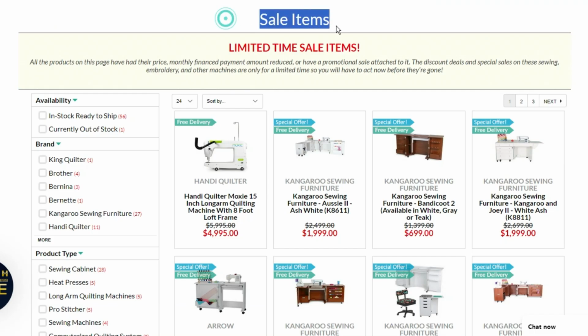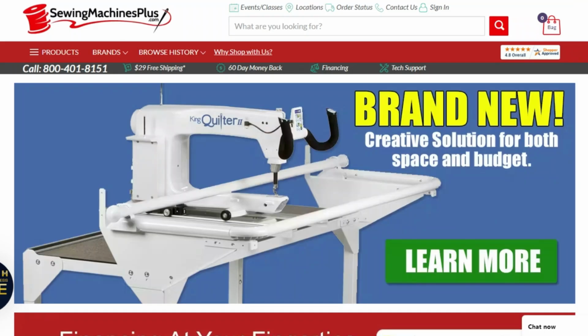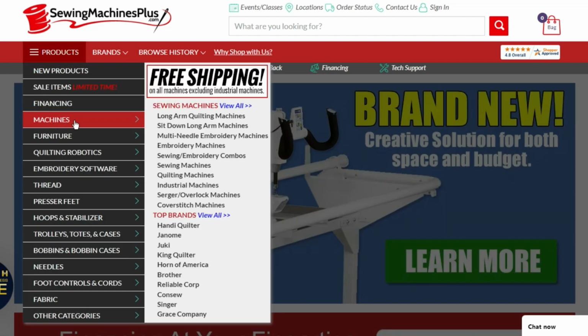And if you're a bargain hunter, you might want to check out their sales page. Obviously, it's not just sewing machines here. Here's some cabinets and sewing tables and things, so you might want to use the filters to narrow it down. Okay, let's get started. I'm going to go to products and then come down to machines.